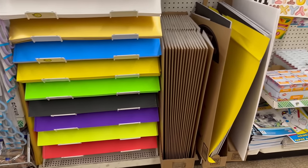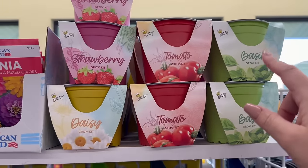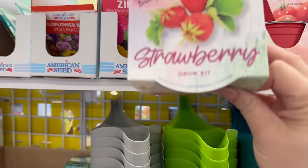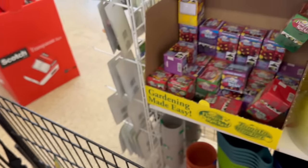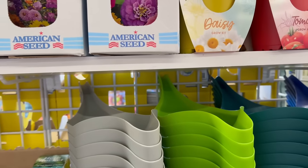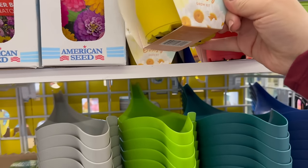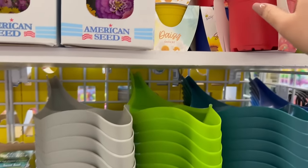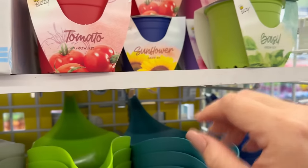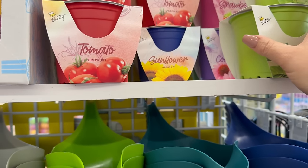All right, let's take a look over here. I said in one of my last videos that the basil is coming out. I'm so excited. So I might go ahead and try the strawberry kit, see how that goes. And let's go ahead and grow some daisies. That's pretty awesome. And I'm gonna grow one more thing because it's just actually a sunflower or tomatoes or a coneflower. Ooh, that's pretty cool.